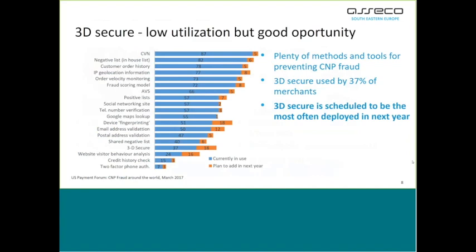However, 3D Secure is currently deployed at around 40% of all issuers, but it is expected that by the end of this year, more than 50% of the issuers will use it, which is a significant rise year over year. This is because merchants see all the benefits of 3D Secure, which we will also describe during this presentation.